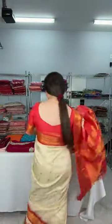So first of all, I want to talk about the sari that I am wearing. It's a Gadwal silk sari. So this is my sari. I have something almost very similar to this, so I will start with that first.